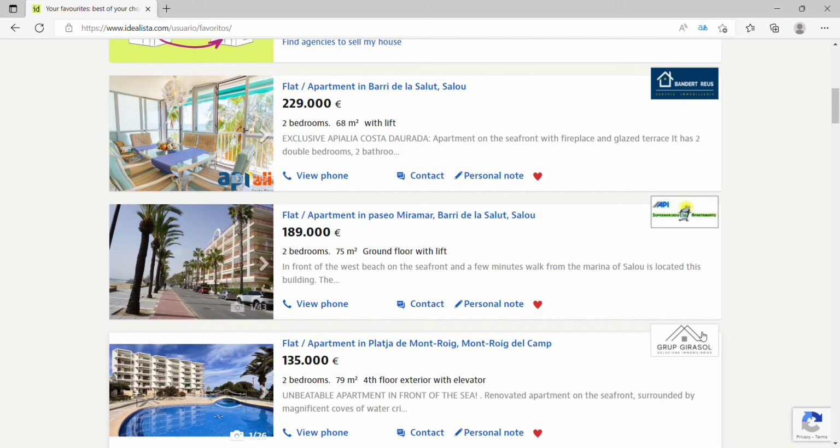And the first place I want to talk about is Mont-roig del Camp, which has a population of 11,000. Now, it's actually made up of two towns. It's got an old town inland and the town by the coastal area. And it actually has 12 kilometers of coastline on the Costa Dorada.